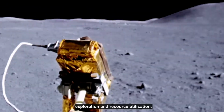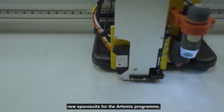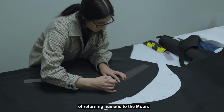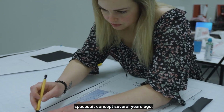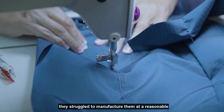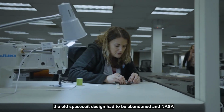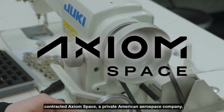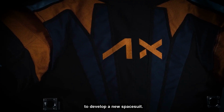NASA faced significant challenges in developing new spacesuits for the Artemis program, which is crucial for achieving its goal of returning humans to the Moon. Despite debuting their next-generation spacesuit concept several years ago, they struggled to manufacture them at a reasonable cost within the required timeline. Ultimately, the old spacesuit design had to be abandoned, and NASA contracted Axiom Space, a private American aerospace company, to develop a new spacesuit.